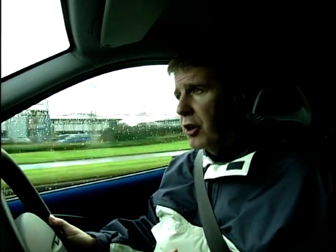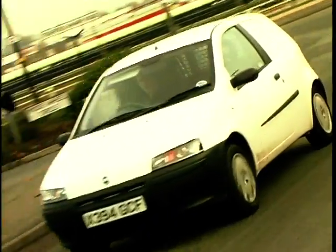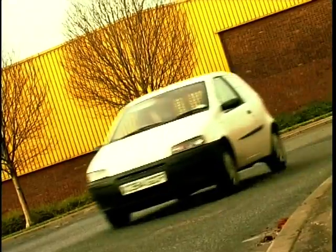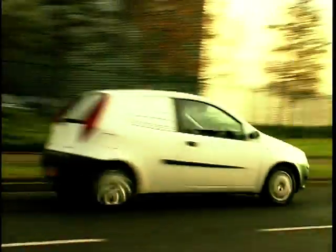Okay, here we're on the Punto. It's 1.9 diesel. One thing you do notice compared to the other two vehicles is it's a lot brighter, there's a greater visibility. I don't know if it's the fact that there's more glass area, and certainly the driver's position is a lot more sit up and beg, which is a good thing, I think, and certainly in a commercial vehicle, as against driving it as a passenger car.